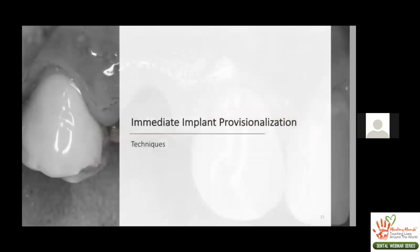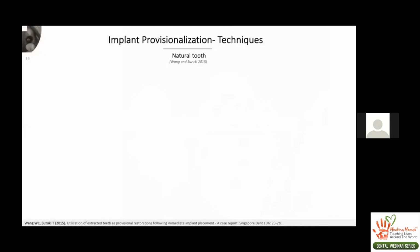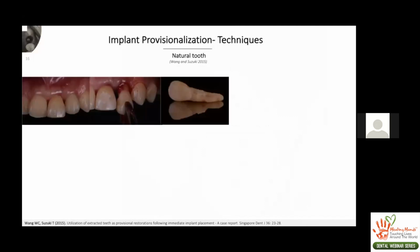With that, let's move on to some techniques that we can use for provisionalizing an immediate implant. There are a lot of people who like to use a natural tooth. I have never been in a situation where I had a really good natural tooth that I could use. I more commonly see teeth that are either really fractured or residual root segments. But if you have a natural tooth that you think is overall really okay, that's a great thing to be able to use as an implant provisionalization.